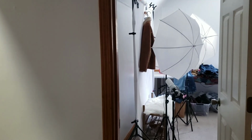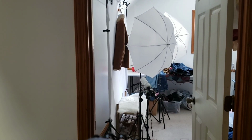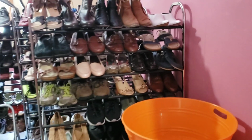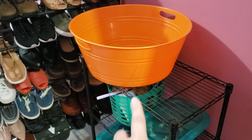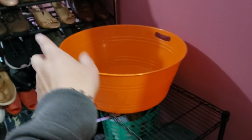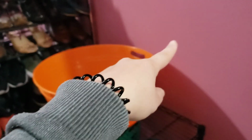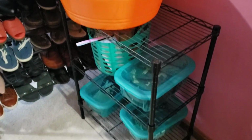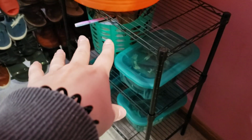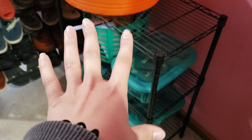Okay guys, so I am in the lower level of my house and this whole area is kind of mine. So you can see right here I've got my super messy office, and right next door I've got my inventory room. So walking in, here I've got a bucket for when I go grab my items to ship. I'll just carry this around and shove everything inside and then bring it on over to my office over there that you just saw. Here I've got a few accessories, hats, belts, jewelry, and then right here some of the little handbags that I get are all sitting right here.